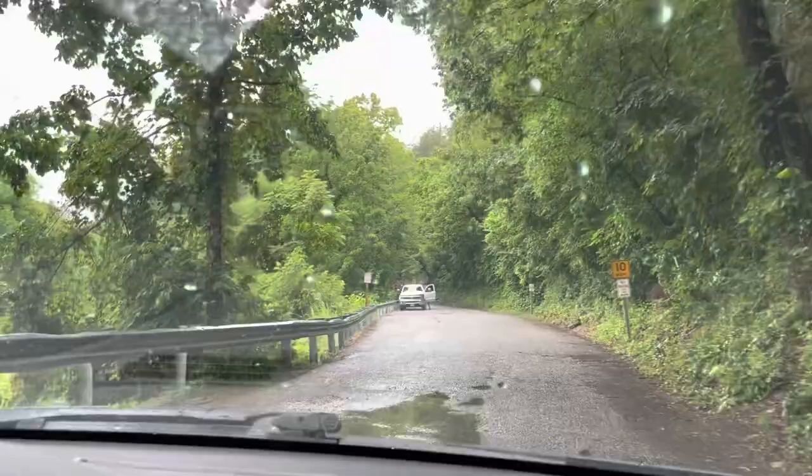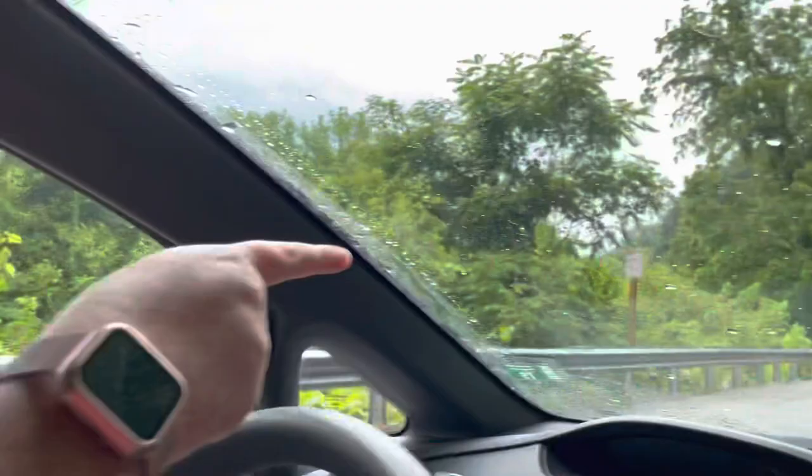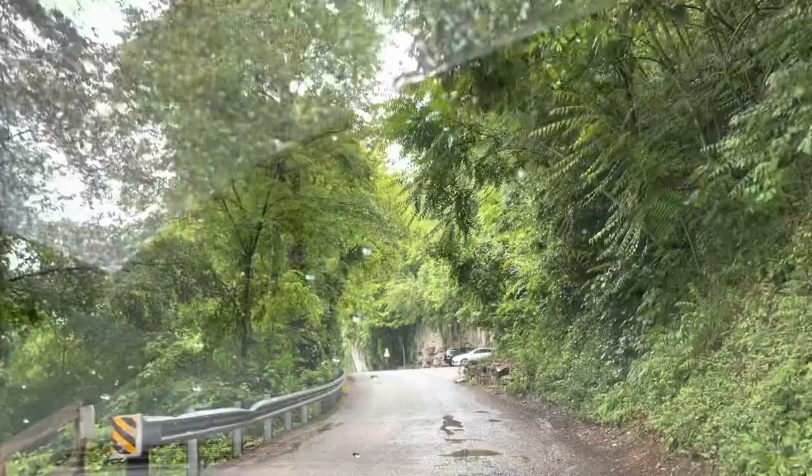Okay. Where are we? There's the river down there. Yeah, well, let me pull up over. Look at this. There's the cave. A cave. There's the steps. You can go down to the river. I guess you could swim here. There is supposed to be an over.